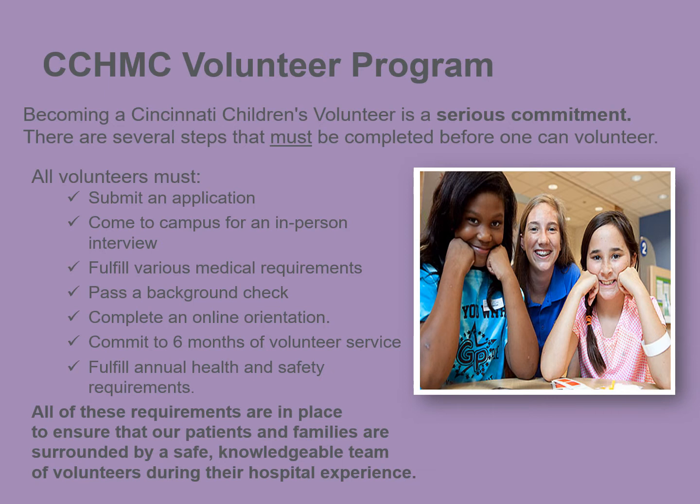Additionally, the volunteers must commit to volunteering for a minimum of 6 months and be able to fulfill annual health and safety requirements. Please note that all of these requirements are in place to ensure that our patients and families are surrounded by a safe, knowledgeable team of volunteers during their hospital experience.